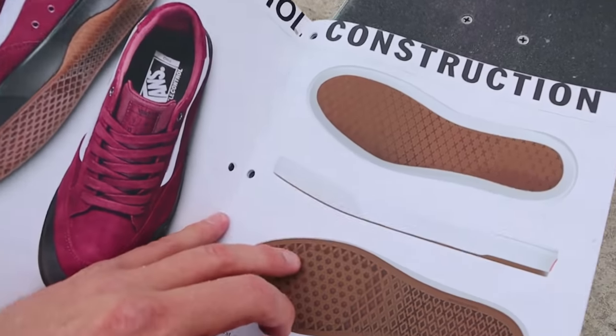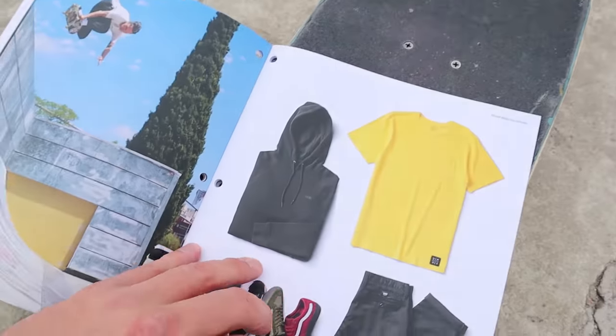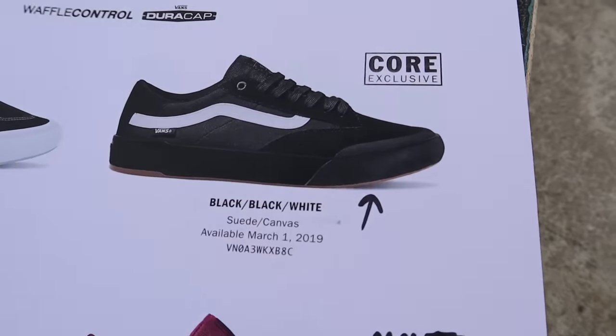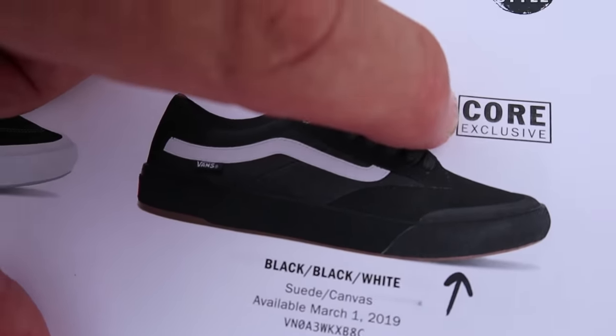I brought the catalog so I could show you guys the other color we're going to get. Available in skate shops only. That's kind of cool.